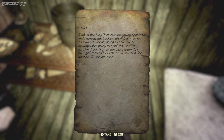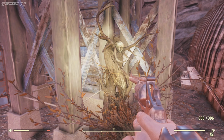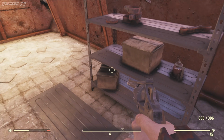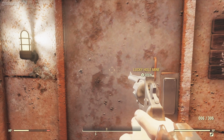I wonder what they were smuggling. We better save this code just in case we need it later. Moving closer to the entrance, we can find another totem of the same vine and bone mixture we saw earlier. This is an ominous sign that some strange things are going down in this mine, but we're not about to turn back now. Let's enter.